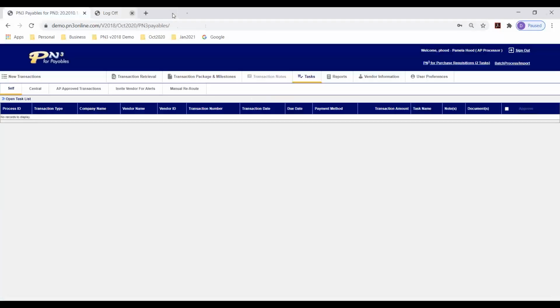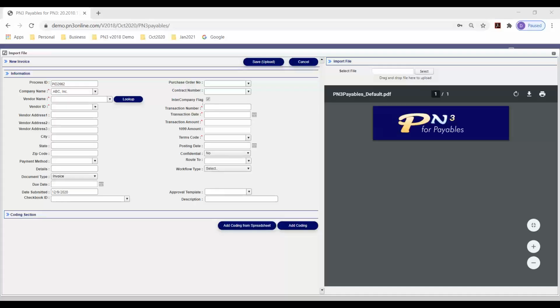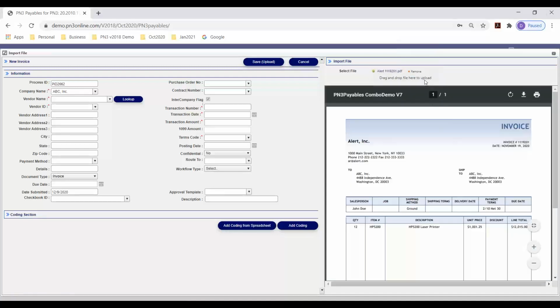Now, if I'm not an AP user, or I am, and I have a single invoice, I can also submit that invoice. So I could tell PN3 that I have a new invoice. If I have a scanner connected, I can scan it. Otherwise, I can just say I want to import my file. And then I can use the drag and drop functionality in PN3 to pull the invoice in, or I could have hit select there and browse to the invoice.